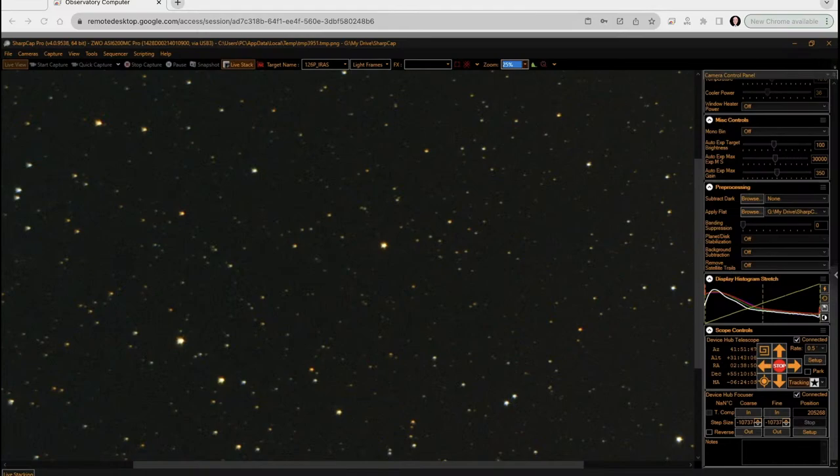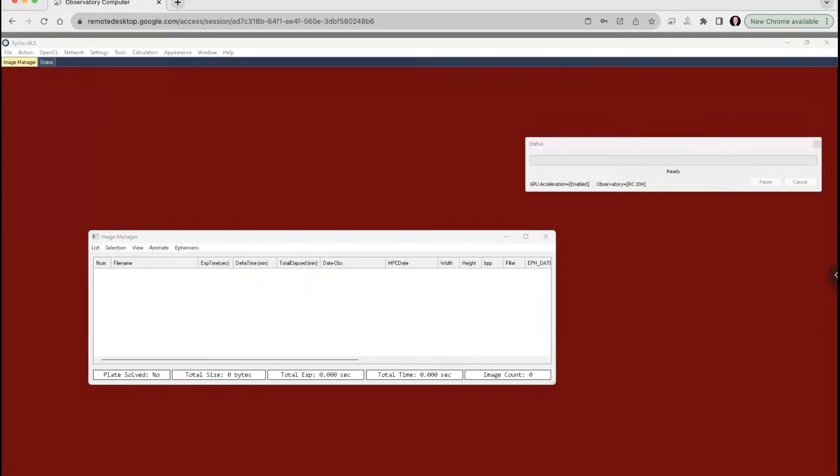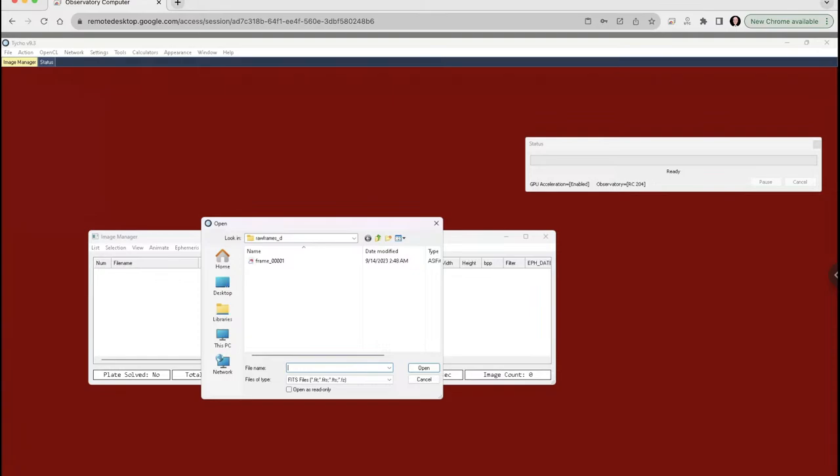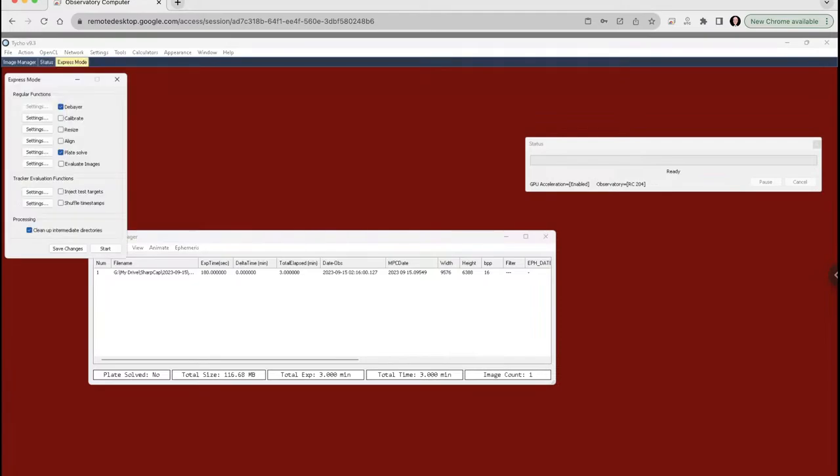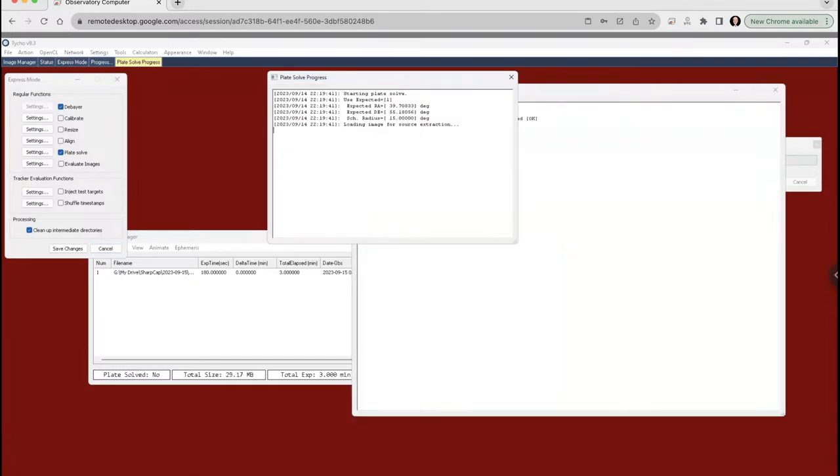Now the other nice thing is there's an awful lot of stuff in this star field. We probably have some asteroids there as well. So while we're just letting these images roll on out, let's go over here to Tycho and load up this image that we just took. So we're going to take the second frame and load that into Tycho. Then we're going to go up here to Express mode. We need to debayer the image because it's a color image, and then we just want to plate solve it, and that's really all we want to do. So let's go ahead and get that done. That should just take a moment or two.